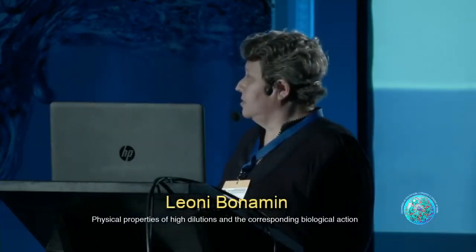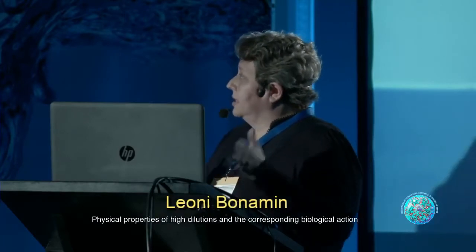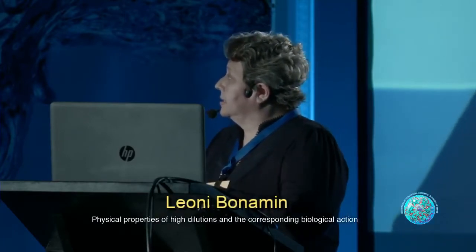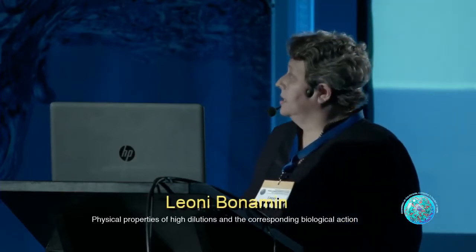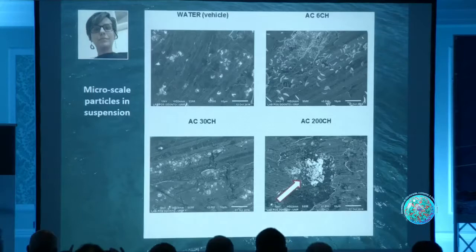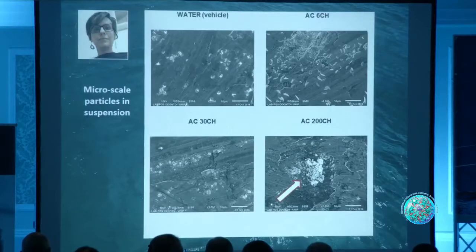So, after these results, which are already published, we began another kind of experiment, trying to understand what happened inside these medicines regarding physical chemical properties, and which relation these physical chemical properties may have to our biological effects.